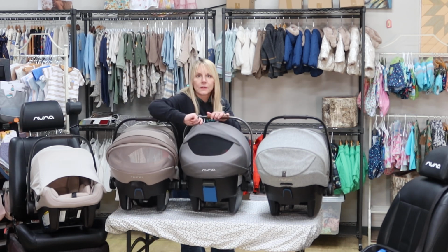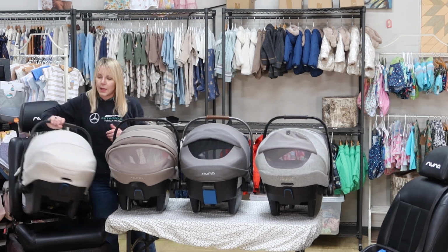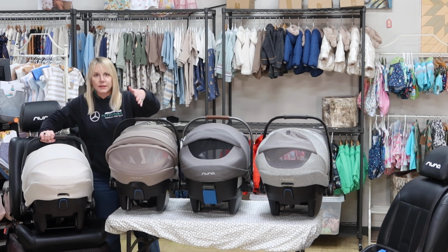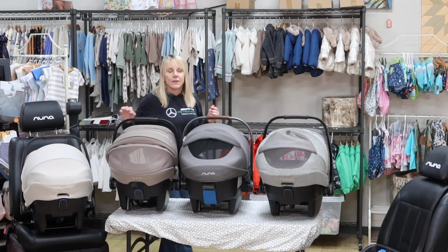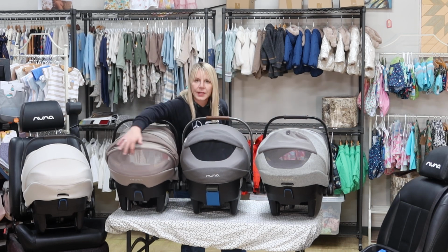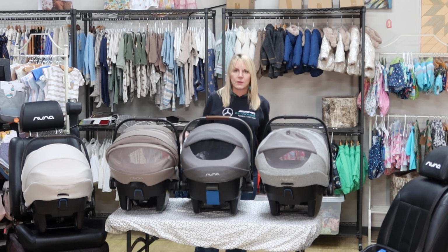Now, one distinct difference with the Air RX, the RX, and the Urban is that they all have ventilation on the actual sunshade. If you go down to the cheapest model, which is the Air, it does not have any ventilation on the sunshade. That is deliberate. That keeps it on paper slightly lighter weight than the other models. However, for me, the ventilation is critical. And to be honest, I'm a little annoyed that the Urban has the best ventilation out of all of them, because the Urban is probably my least favorite car seat that they make. But yeah, the 3 more expensive ones all have ventilation.